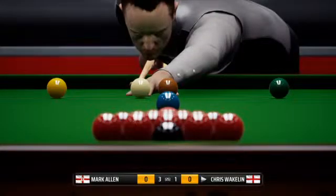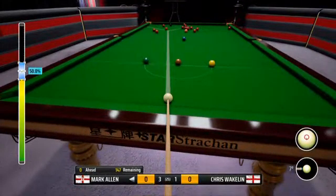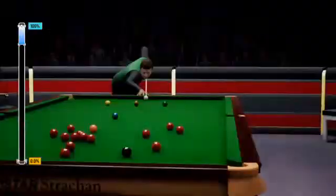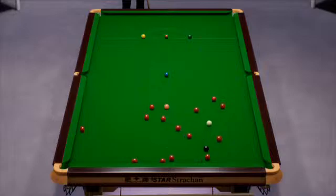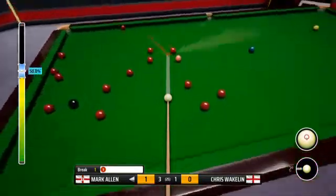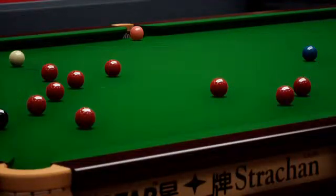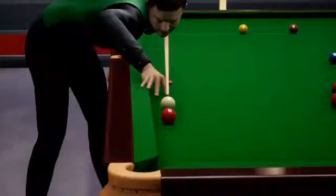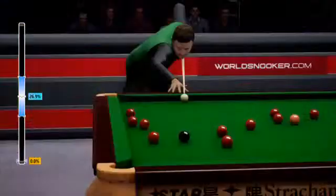Well, this lead is starting to grow now. This is a great opportunity to extend the lead even further. Thank you to fifth frame. Chris Wakelin to break. Lots of power on this shot. Impressive opening red. One. Seven. He's finished a bit awkward here. 8.